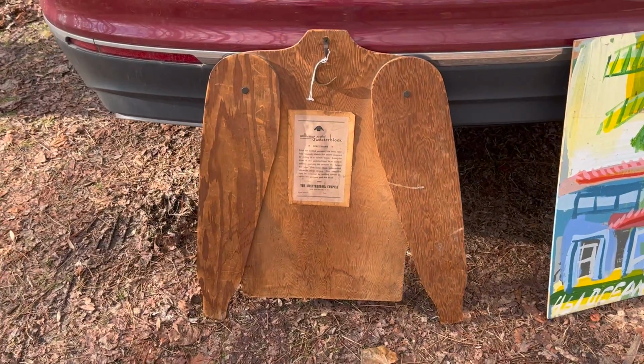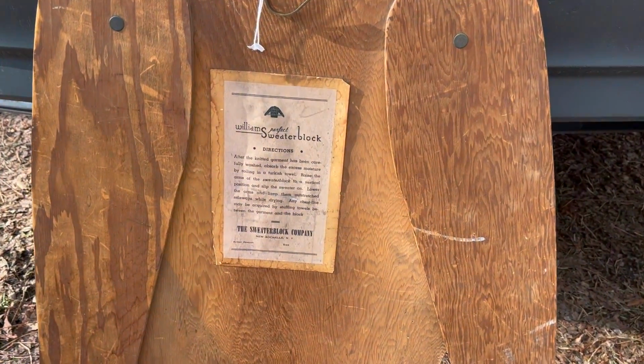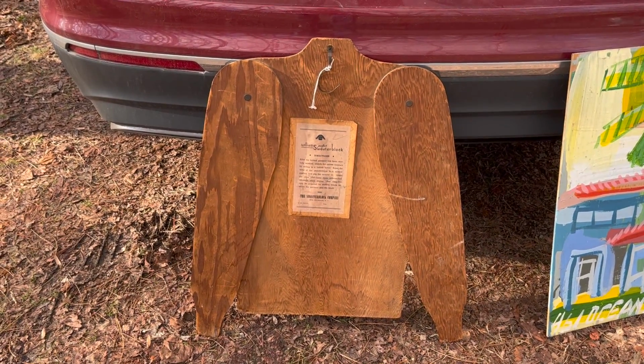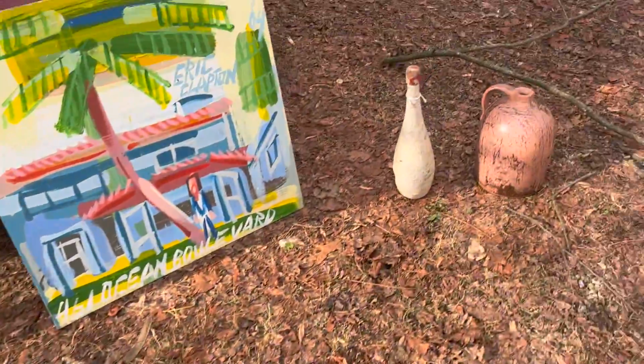One of my final buys in the antique mall was this sweater block form. These things are actually pretty desirable on eBay. It was my second most expensive purchase in the mall, but should have a decent profit left on eBay.